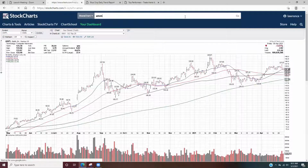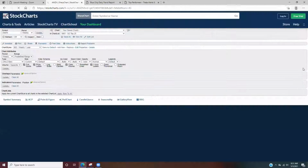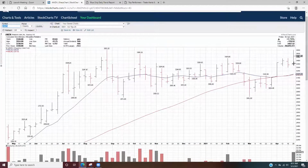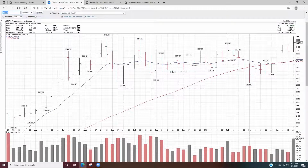Why don't you take us to where people could follow your individual issues and things that you're looking at? There's Amazon. If you look at the Amazon weekly, this right here on Friday is an all-time weekly closing high on a lot of volume, going back to last fall. That's a 9 or 10-month breakout on a lot of volume in a pretty big stock. I think that's definitely a bullish breakout, and it's set up pretty well.